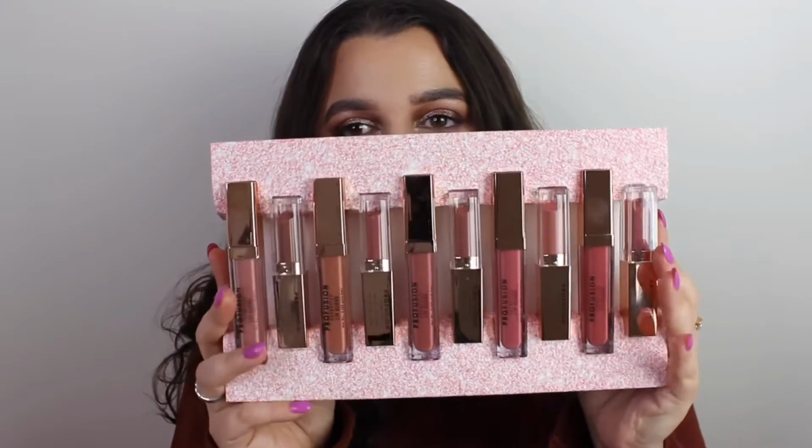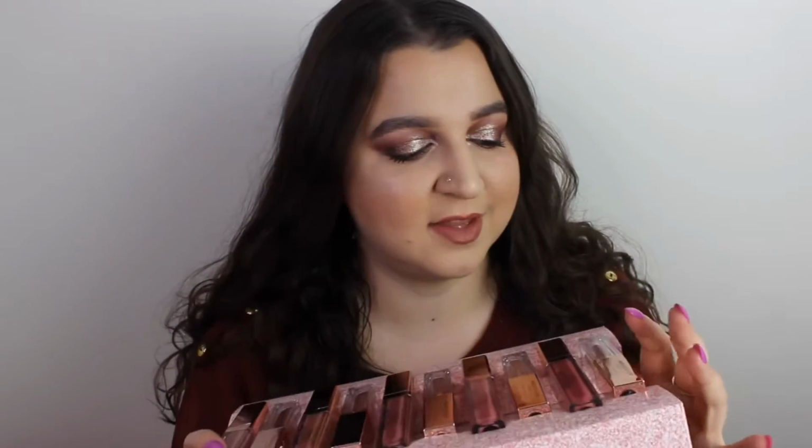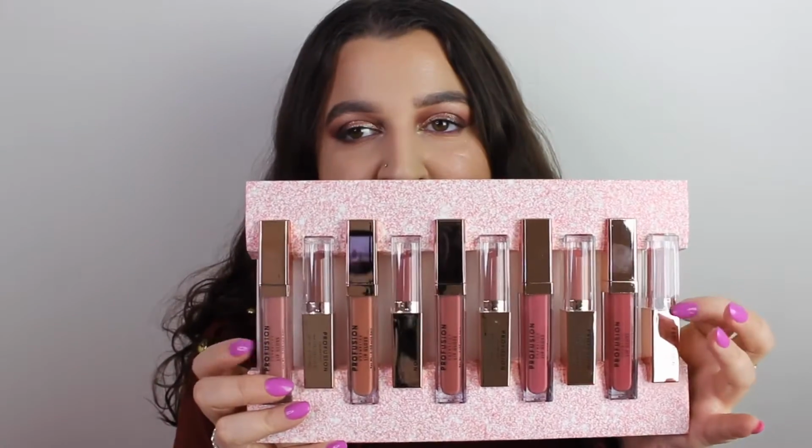So it actually opens from the top, and I've made a right mess of things. And this is what it looks like on the inside. So obviously the lipsticks look like a lip bullet, and then you've got these big glosses. And these are all nude colours, so I'm really happy with that, because nudes are my absolute favourite. Especially a darker nude. I love a darker nude. So we're going to start off with the gloss in Isabella, which is just a pale pink shade.